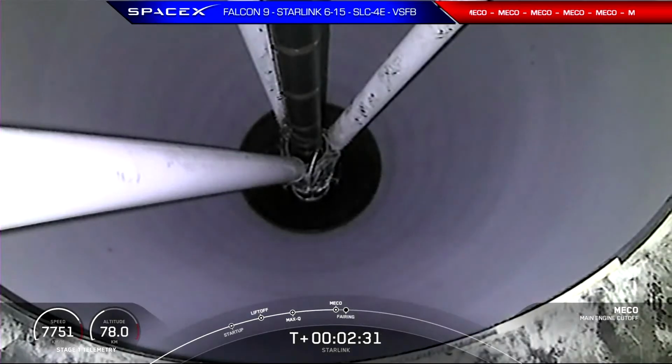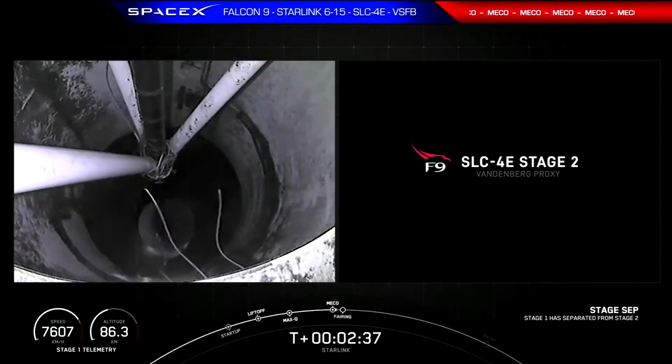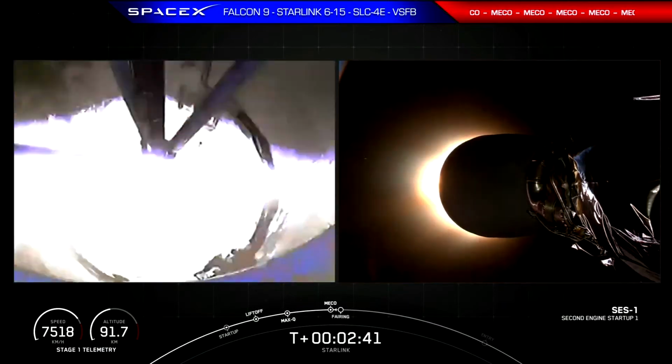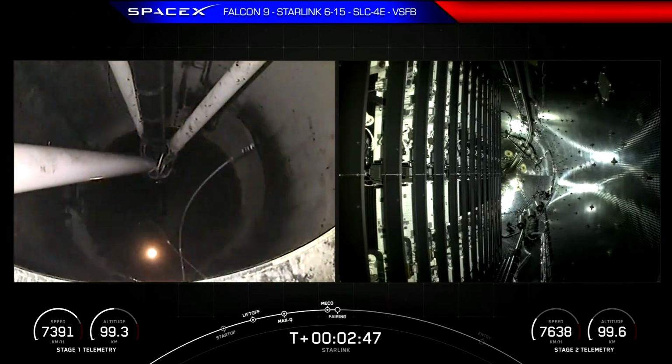Main engine cutoff. Stage separation. MVAC ignition. And as you just saw and heard over the nets, we had successful MECO, stage sep, and SES-1, and we're coming up on fairing separation from the second stage in just a few moments.